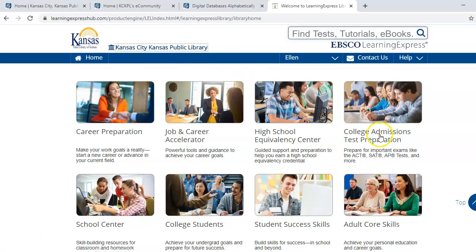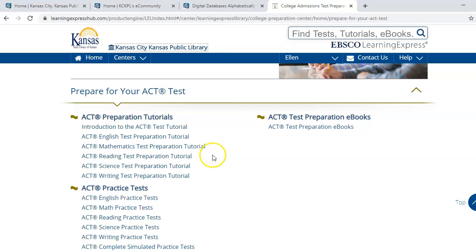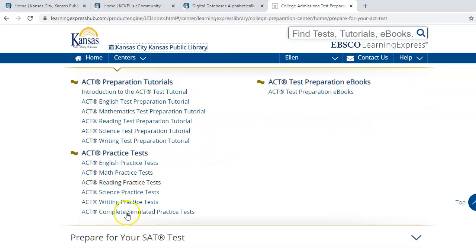So there's a whole section here, College Admissions Test Preparation. You can prepare for AP tests, the ACT, and the SAT in this section. Just click on it. And we're going into the ACT. So you'll see they have tutorials. They have practice tests for each section, and then you can do the complete simulated practice test.